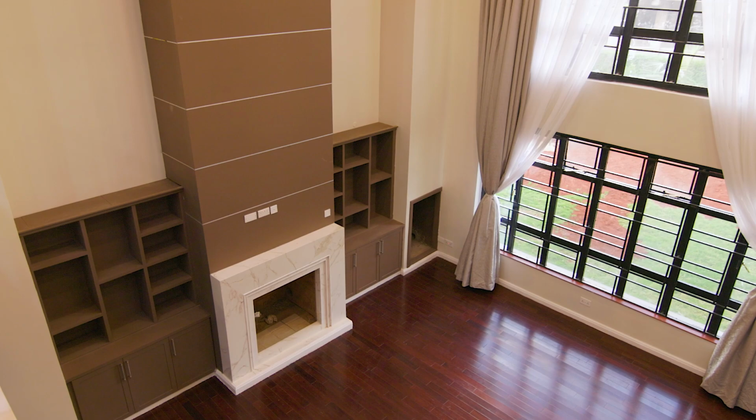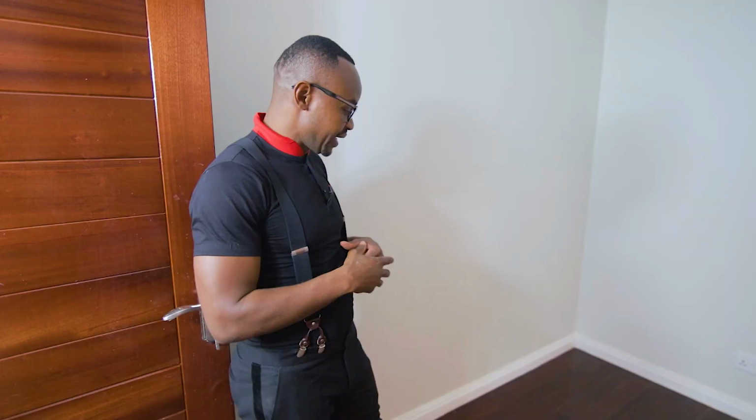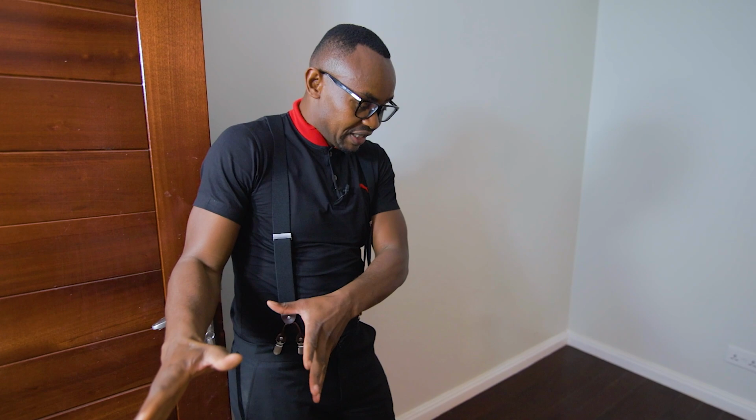Let's go to the bedrooms. So guys, we are inside the master. We have a very small nook as you enter the master, immediately after the door.